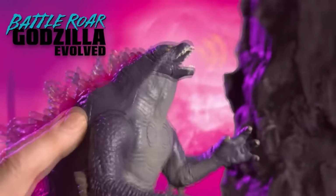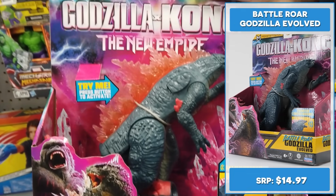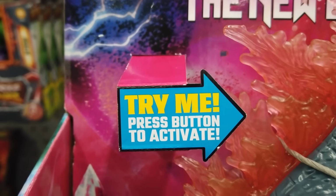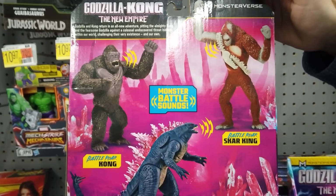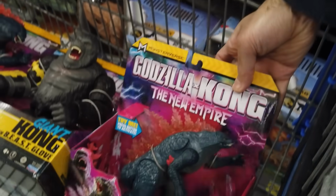7-inch Battle Roar Godzilla Evolved features a fantastic sculpt with cool translucent back fins and that slick evolved tail. Really digging that red paint. Let's push his button to hear his battle roar. Hell yeah, baby! The mold is quite similar to 6-inch Godzilla Evolved with some detail and paint variances. Most notably, the head sculpt and tail paint are different.